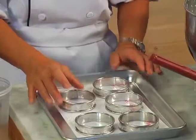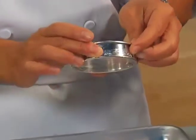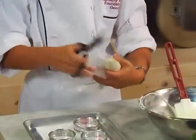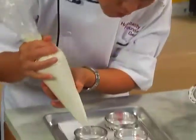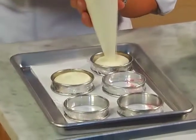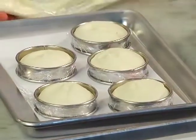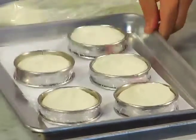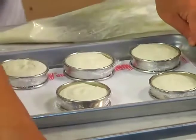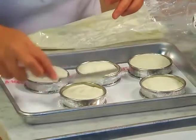I'm using the rings today, and because they're bottomless, I've just taken plastic wrap and sealed them tightly. But in this case, you can use a flexi mold as well. Fill a pastry bag, no tip, cut the tip, and then start filling. Fill it almost all the way to the top, and just tap it down. And then take your offset spatula and level it off. That way you get a nice clean top.